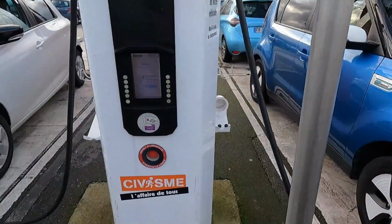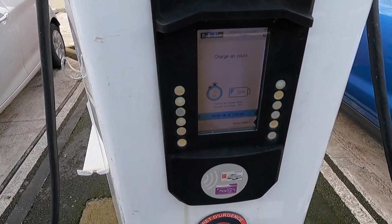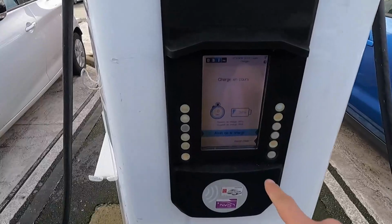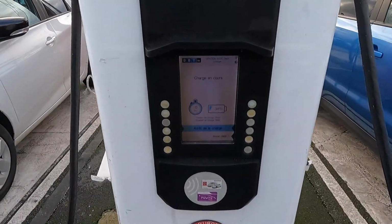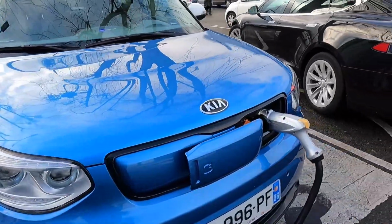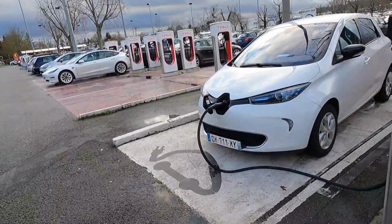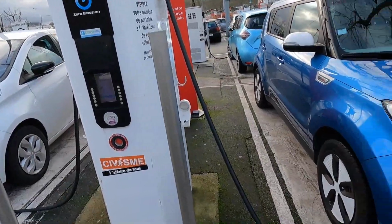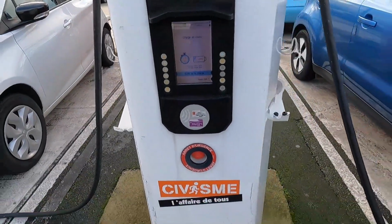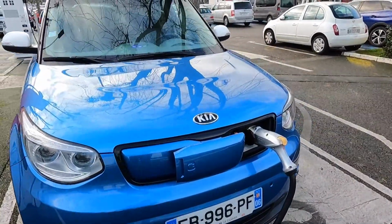So it should start charging. So it's currently charging at 109 amps. And as we can see, the charge has just started. This charge point is close to a Tesla supercharge location. So we are at 35%. We'll give it 30 minutes or so before we hit the road.